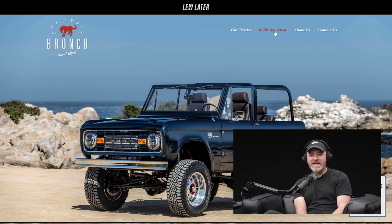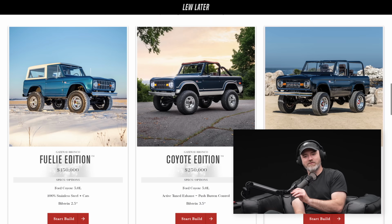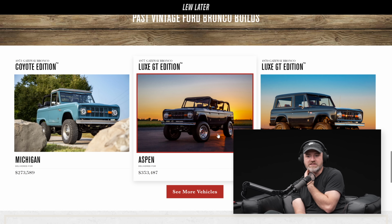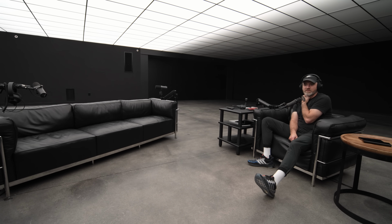These things look amazing. Look at that. Yeah. No wonder the Bronco had to come back. Oh, here we go. The Lux GT edition is the coolest one, obviously. Very cool. Yeah. Each one of these is a one-off, so it's like by hand, those restorations. Of course, it costs money to do these things.